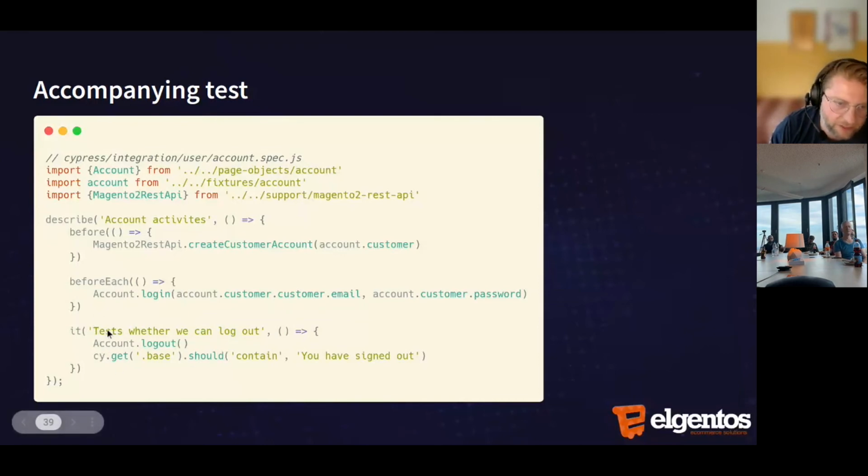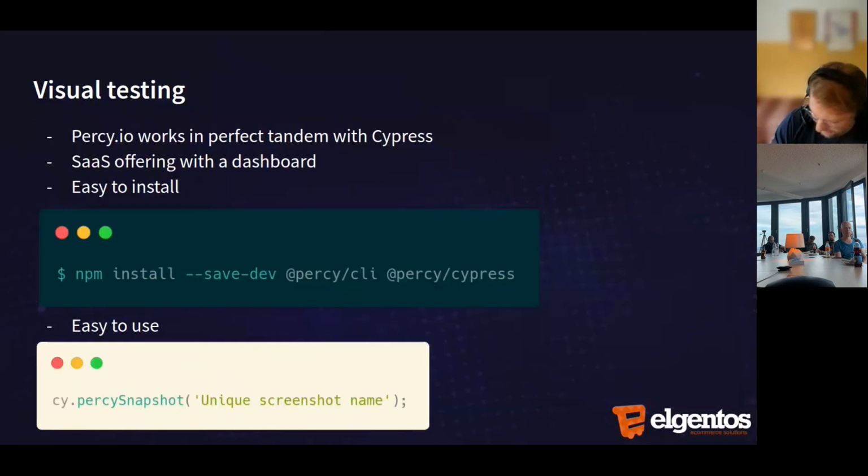In this case, then we test whether we can log out, then account.logout, again through a page object. And then the base CSS selector should contain the text "you have signed out". And then a bunch more tests usually follow. Okay, I'm a little bit out of time, but I'll show you this one. I'm at the end now.